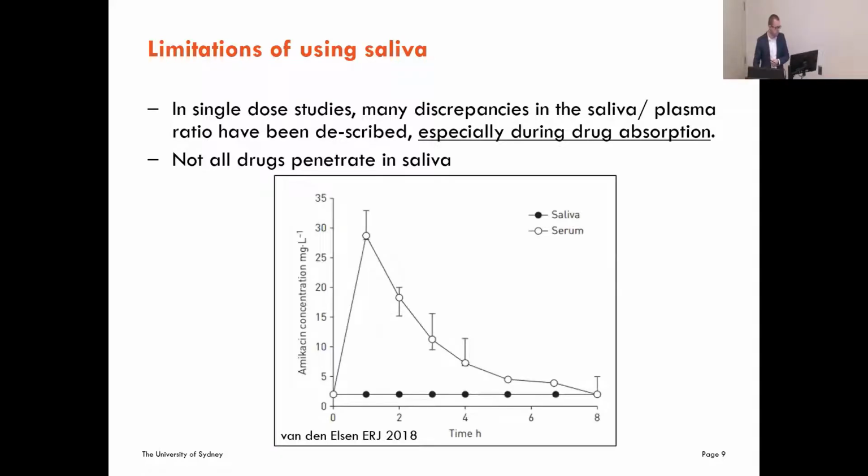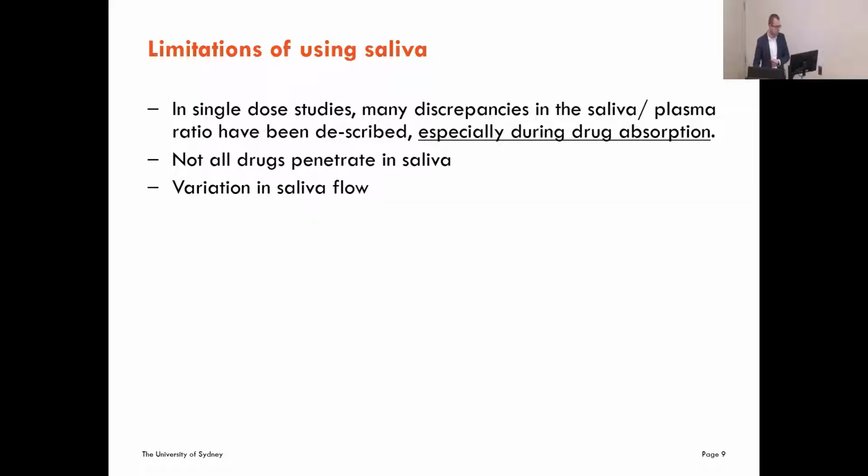And this is a nice example of one of the studies we did on amikacin, where we did full PK curves. The saliva was a nice flat line, while we had a proper concentration time profile for the serum concentrations of amikacin. And of course, as mentioned, there is variation in saliva flow. How do we interpret that in relation to the concentration?